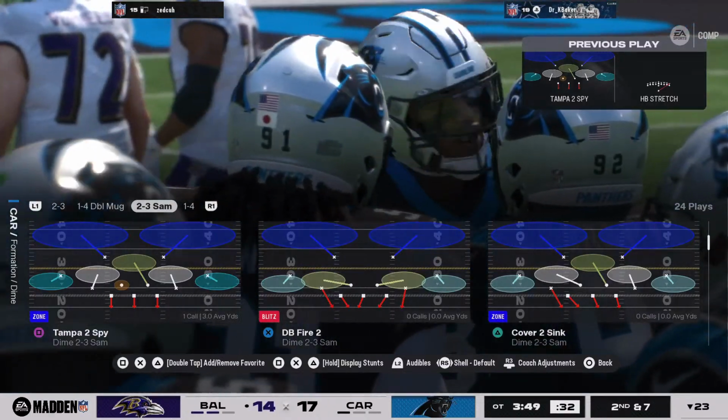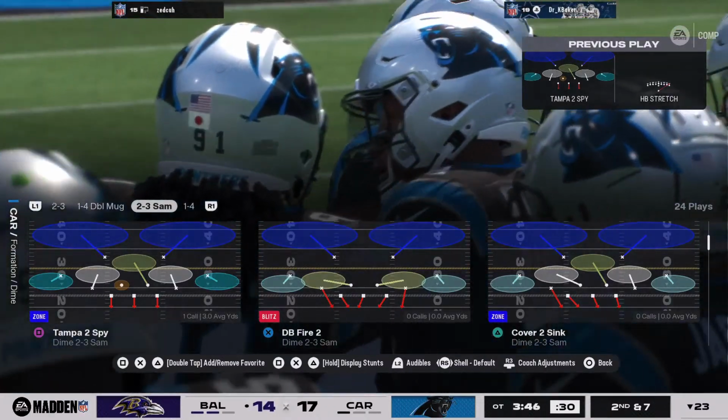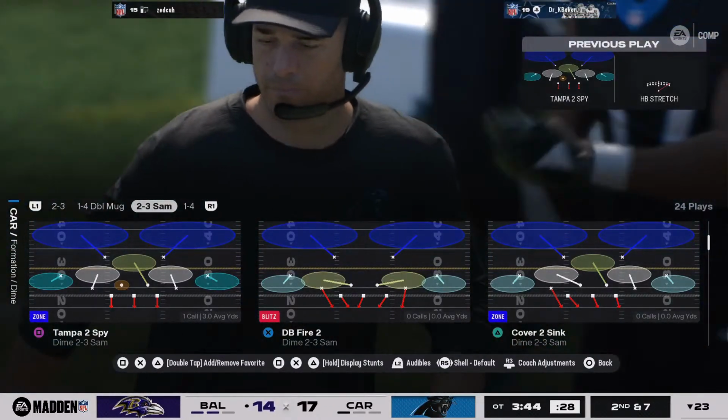What are the overtime rules? I mean, I don't understand. I scored before overtime was over.